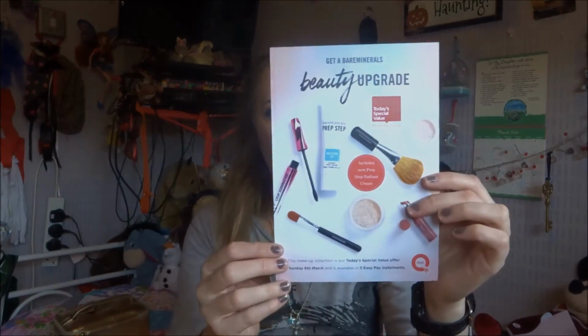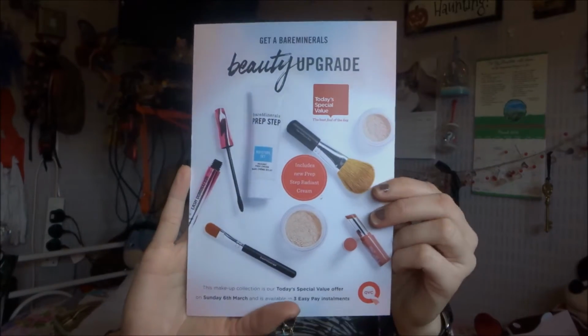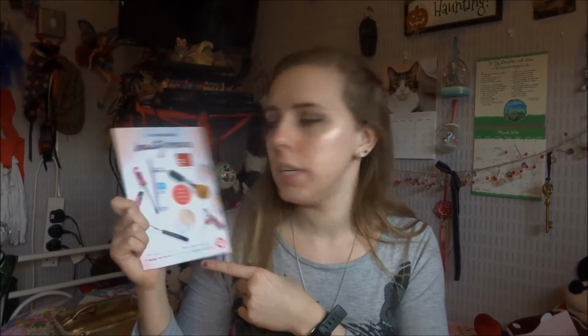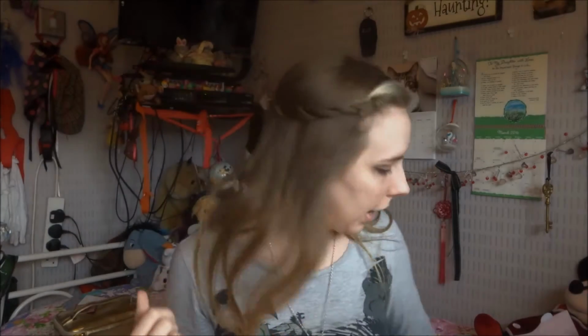Last week, I got this particular little card come through the door from the lovely people of QVC, showing me this lovely Today's Special Value. I knew that bareMinerals were doing one, but I'd only seen the clip of it. When they said easy pay installments, I was pretty sold. I was kind of not sure looking at this, but when they said that every product was new except the original foundation, I knew I was going to buy it. Here it is! It arrived yesterday.